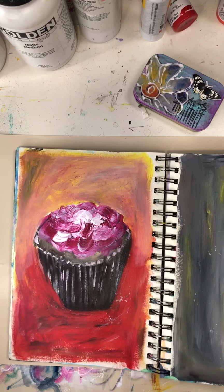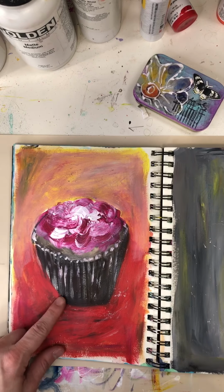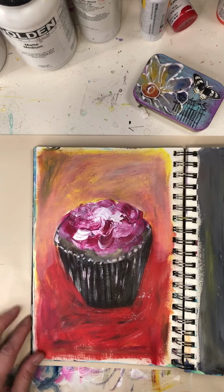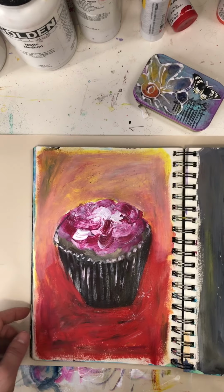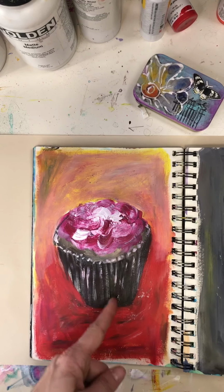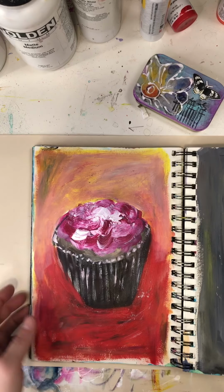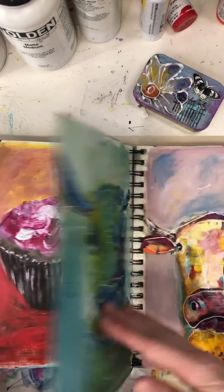I use this as a way to use extra paint. Most likely this was extra paint that I had for a particular project or a class I was doing. I didn't want to waste it, so I use it for this. This is a cupcake, and I wanted to figure out if I could make it look like the paper of a cupcake. Extra paint that I don't waste.